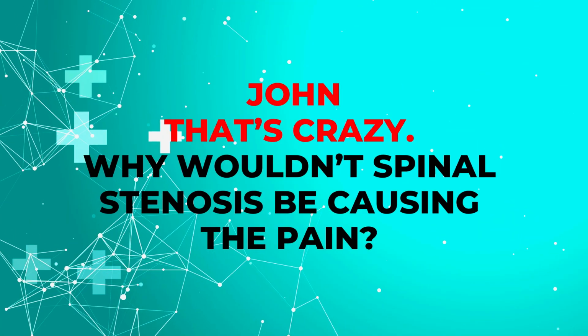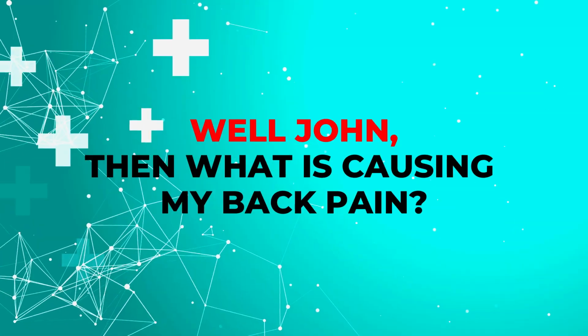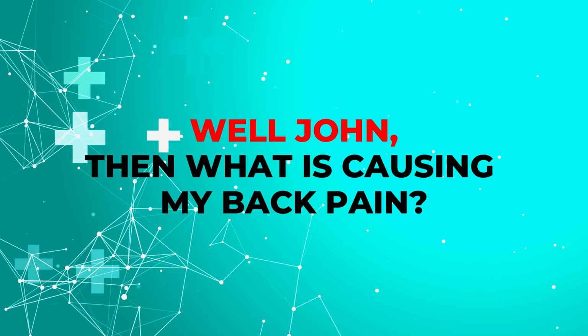Why wouldn't spinal stenosis be causing the pain? Well, because releasing the pressure on the nerve through surgery doesn't, in most cases, actually work. The proof is in the pudding, right? And the feedback on the procedure that I've gotten across the board is not good. So again, you might be thinking, well, John, then what is causing the pain?